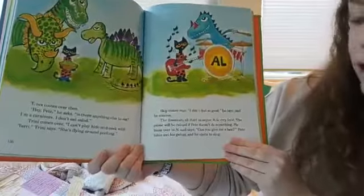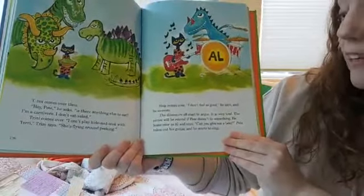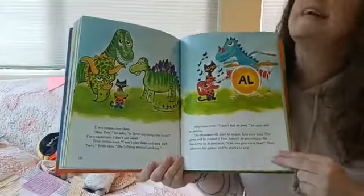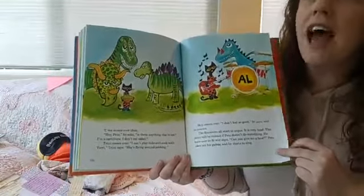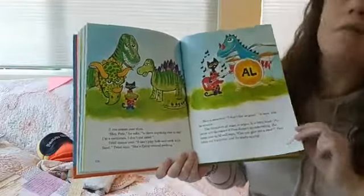He leans over to Al and says, "Can you give me a beat?" Pete takes out his guitar and he starts to sing. I think he might sing the dino ditty. A hungry dino walking down the street, singing dino ditty ditty dum ditty do.